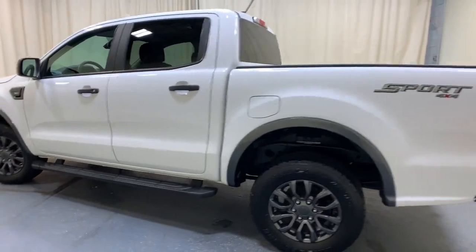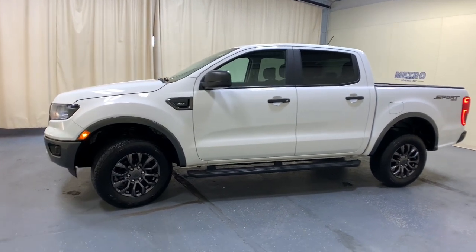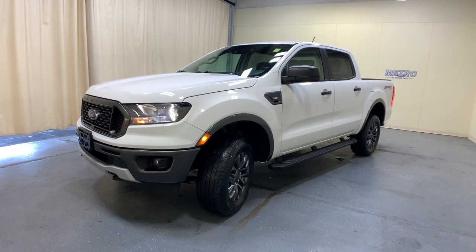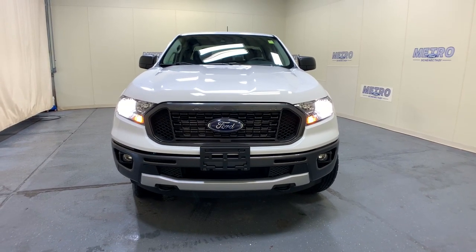These are just some of the great options this vehicle comes with: Apple CarPlay and/or Android Auto, keyless entry, satellite radio, remote engine start, fog lamps, steering wheel audio controls, aluminum wheels, front tow hooks, trailer hitch, leather-wrapped steering wheel.